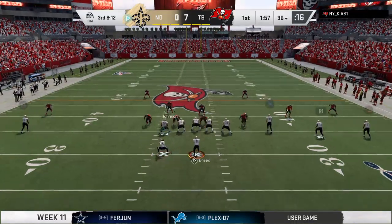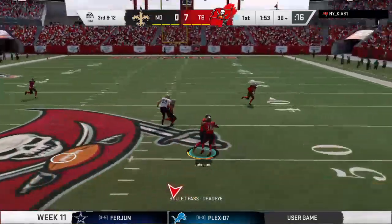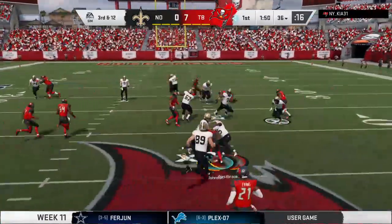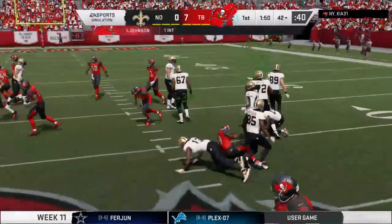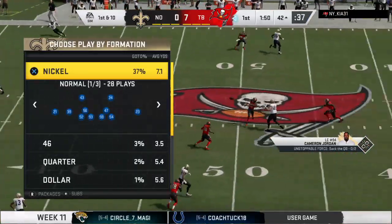Working from the gun, it's Breeze. Oh, this is intercepted, intended for Hill. Picked off at the 49. And the return this time will go out to the 42-yard line.